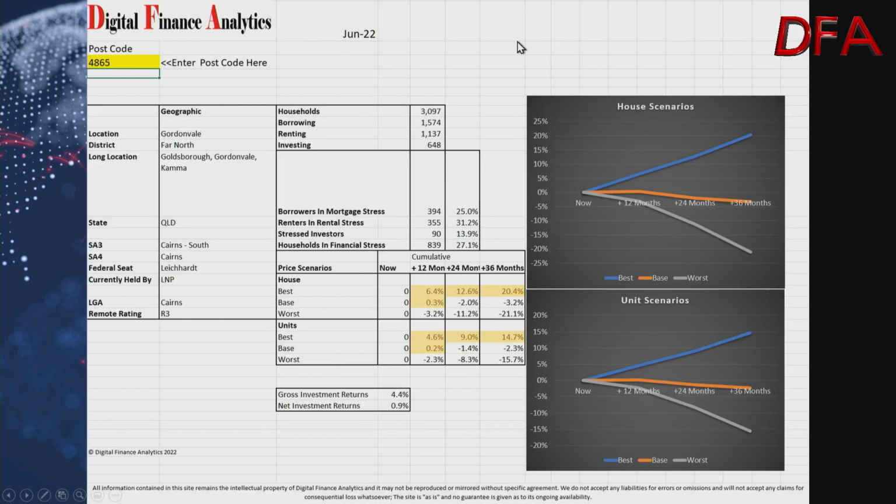So whilst this is land rather than a property, I thought I would just highlight the fact that in this particular area, it's quite a small area up in the far north, the trajectory for houses, best case, is up 20%, but the base case is around down 3.2% over 3 years, the worst case down 21%. For units, up 14% best case, the base case down 2%, and the worst case about 15% down.